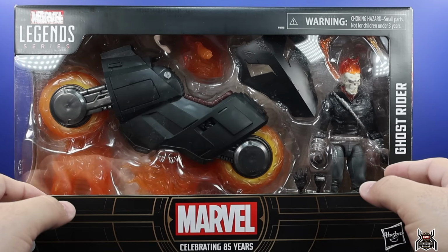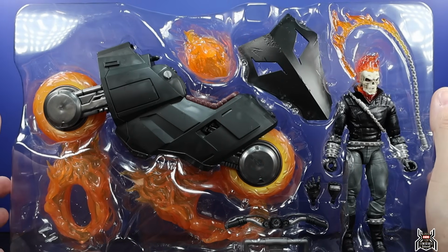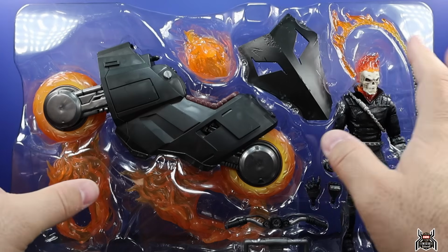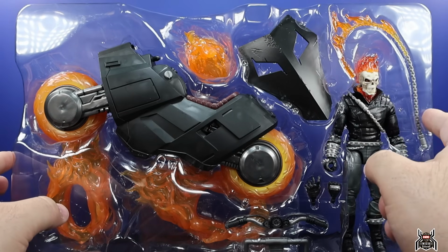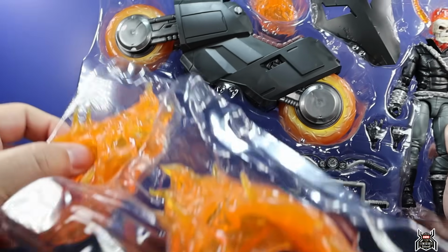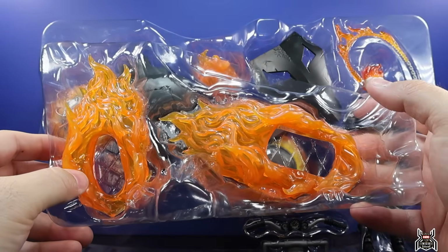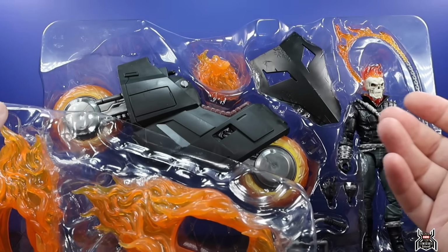So let's go ahead and get all these pieces out of the package and put it together. Okay, so a little bit of the unboxing process here with the Danny Ketch Ghost Rider. As you can see, we got the figure and the motorcycle in the front. We got the extra accessories. We get that flame chain there. We get an extra set of hands, and then kind of in this other tray there, we get those flame effect pieces that kind of hold the motorcycle in place, and you can kind of do some burnouts and things like that. So this is definitely going to be a really fun one.